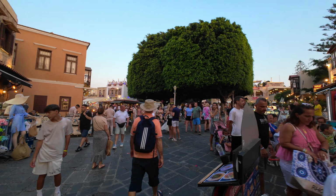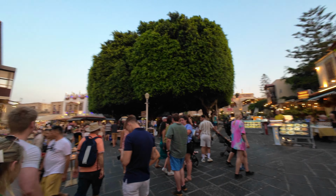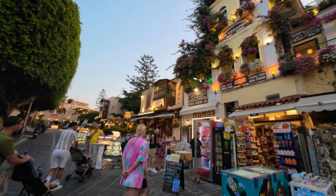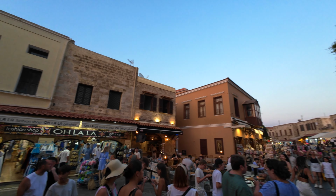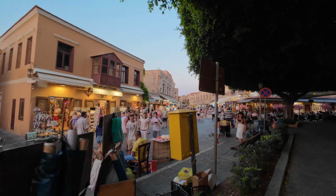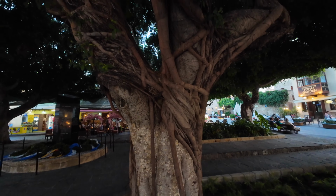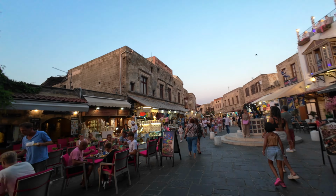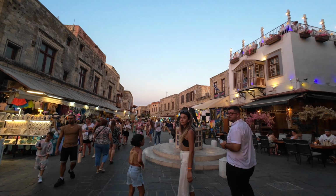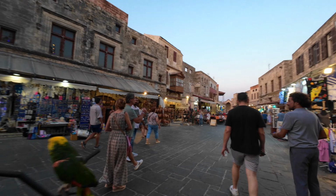It's like 1, 2, 3, 4, 5, like 6 trees rolled into one. It's gorgeous, isn't it? A bit like the old banyan tree, isn't it? The stuff around the tree. It's gorgeous, isn't it? Look at that. Beautiful. Look at that. Look at that. Check on that.